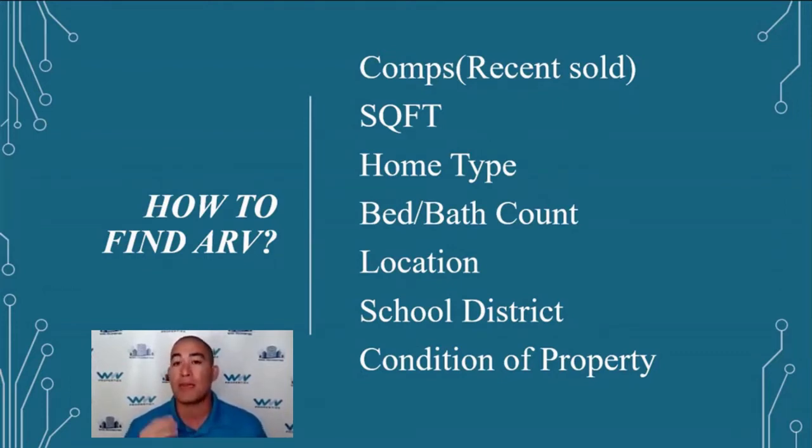If you're not paying attention to the detail, or the like kind of subject property, that could also vary and alter your assumption of ARV, which could lead to inaccurate ARV numbers, right? So in that case, the property had an extra bedroom and was roughly 700 square feet larger than my current subject property. That all matters, right? Home type.